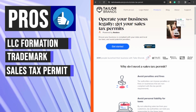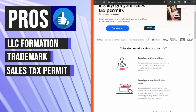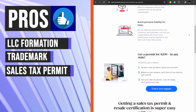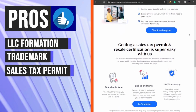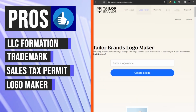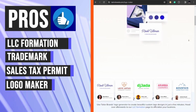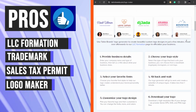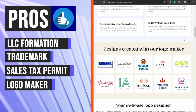Tailor Brands helps businesses register for sales tax permits in the state where they have established nexus. This is an important step for businesses that sell products or services online, as it ensures that they are collecting and remitting the appropriate sales tax. The platform provides a logo maker to help businesses create a strong and relevant logo.